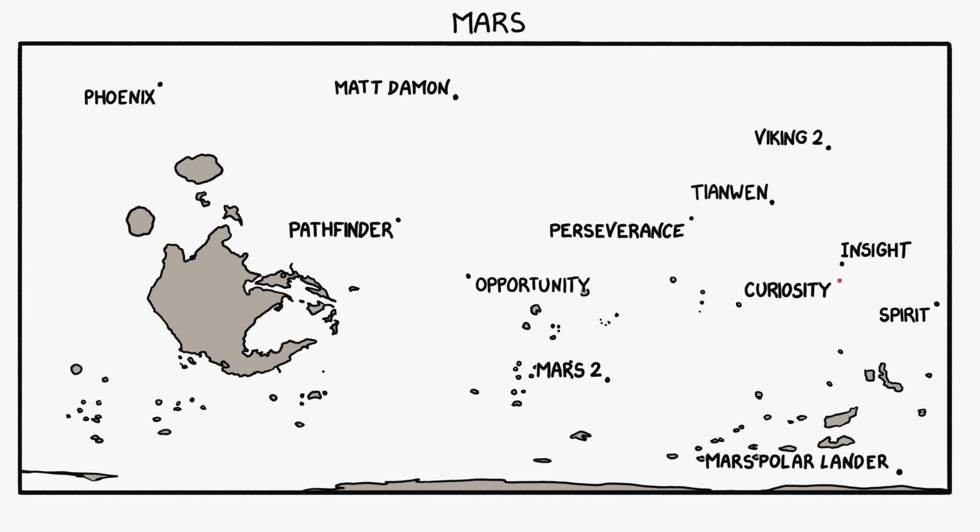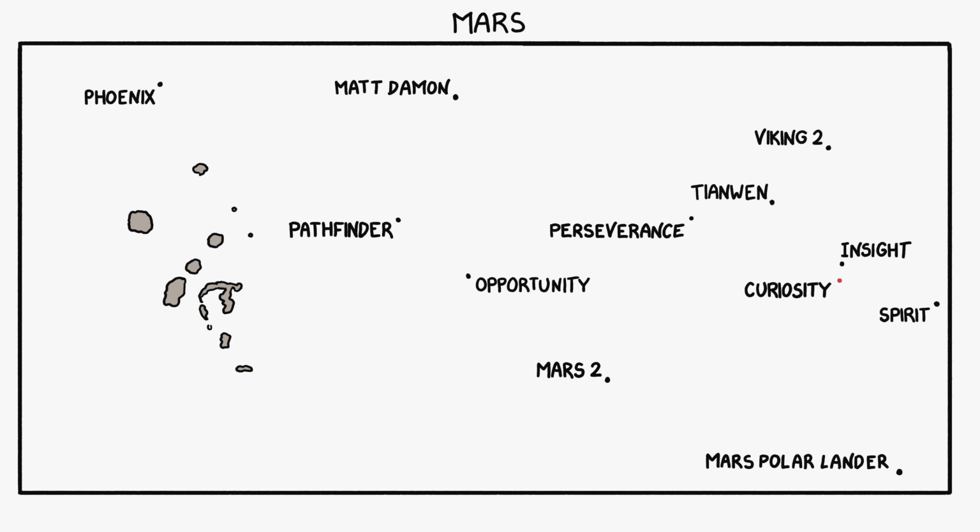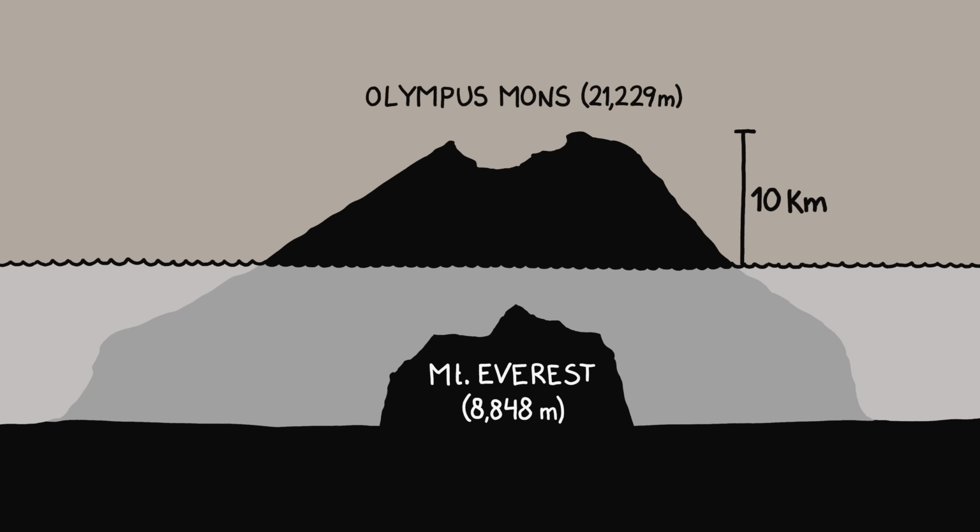The water quickly finishes covering most of the high southern plateaus, leaving only a few islands left. And then, at last, the flow stops. The oceans back on Earth are drained, and the rovers all have water damage and are now probably out of warranty. Olympus Mons and a few other volcanoes are still above water, and they aren't even close to being covered. Olympus Mons still rises well over 10 kilometers above the new sea level.